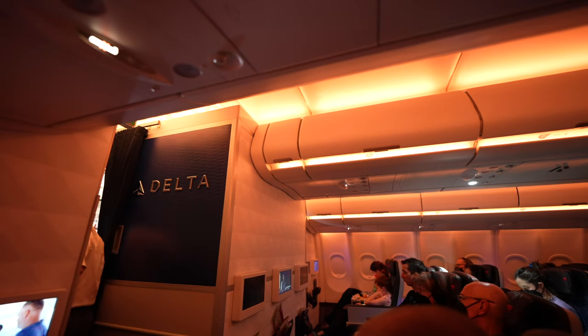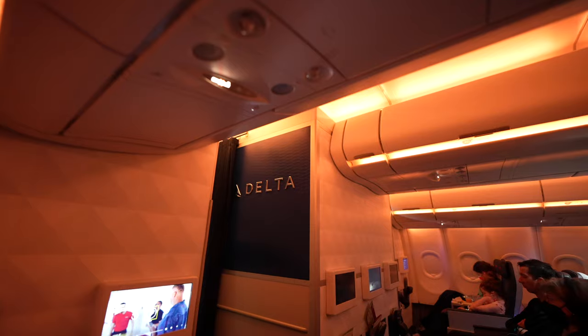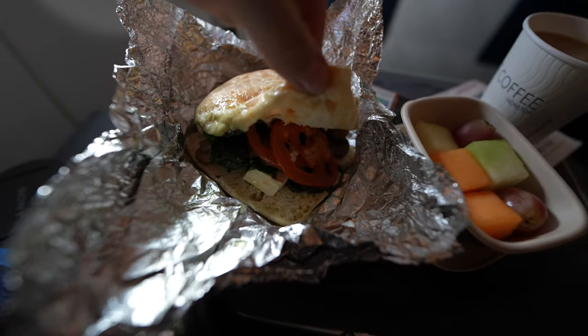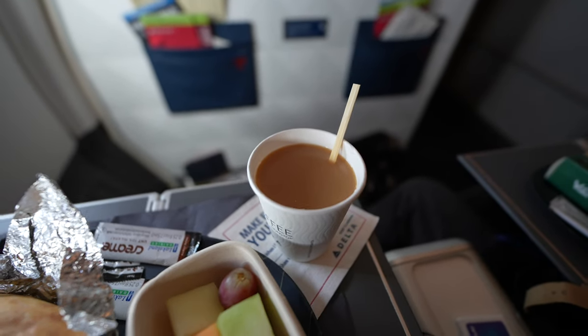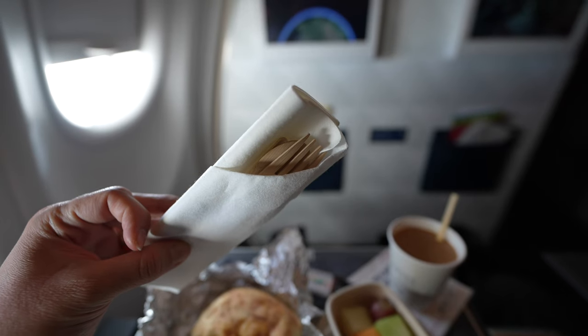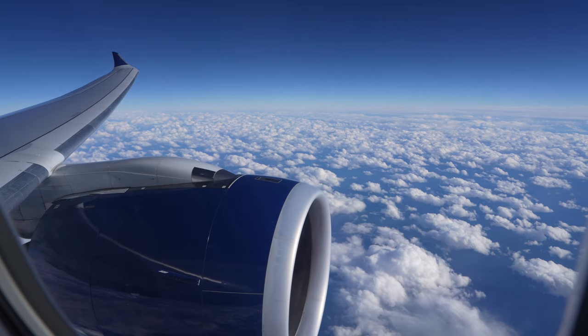About an hour and a half before landing, the crew turned on the sunrise lights to prepare us for breakfast. I was given the spinach tofu panini and some more fruit with a coffee to drink. The sandwich wasn't the tastiest, but I appreciate Delta trying to provide something other than a calzone or a hot pocket. You also get wood utensils for this meal, which I hate since they just remind me of the popsicle stick doctors would put down your throat.